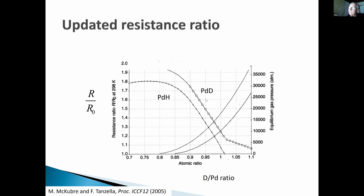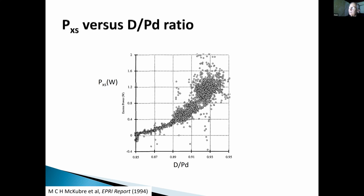The calibration was redone. There's calibration for palladium hydride, and in this case, the resistance ratio at high loading seems to come down very close to 1. In palladium deuteride, it's much closer to 1, but armed with these resistance ratio curves, you can monitor how much deuterium is in your cathode. In this experiment, excess heat is correlated with loading. I think this one's the SRI data. And one can see that above loading of about 0.85 or so, excess heat increases with loading.